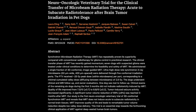The primary goal was to evaluate the safety of this technique in dogs, specifically how well the normal brain tissue tolerated this high peak, low valley dose approach. So did the dogs experience any negative side effects from this treatment? Remarkably, during the first 3 months of observation, none of the dogs showed signs of any harmful effects from the radiation. That's truly remarkable. No side effects at all.